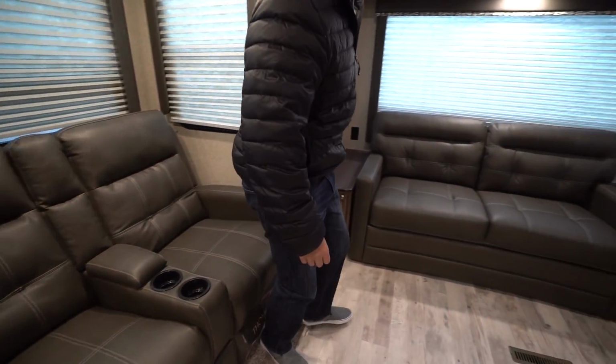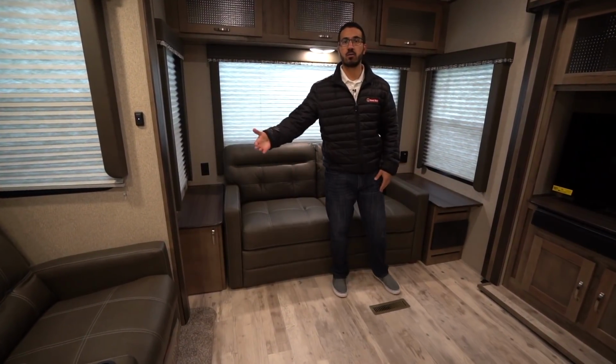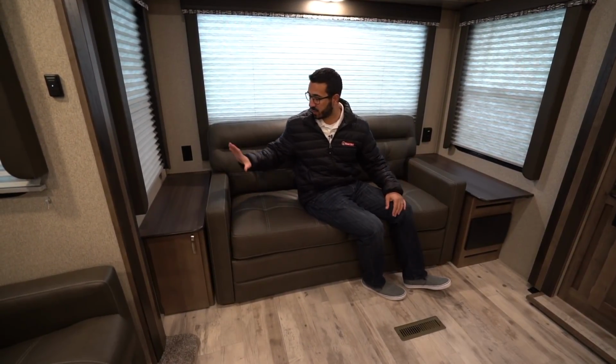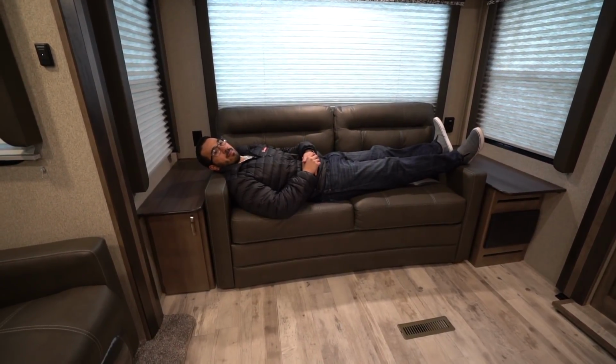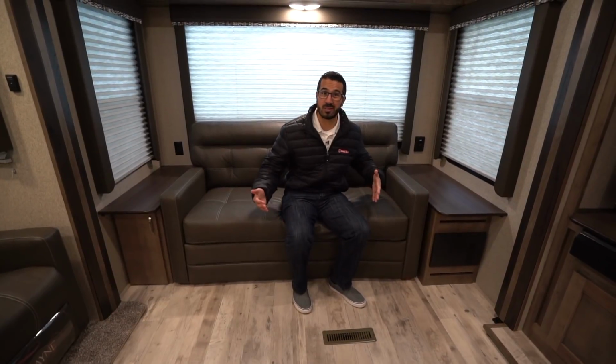Coming along to the back, in case you do have additional guests over, you can have them sit right here on the couch, have great conversation. Or if you want to lay down, it's not huge, but you can probably put a pillow right here, put your legs up on the armrest, and you can probably make this work as well. Again, as I said, I'm about 6 foot, and as you can see, it's not the most comfortable ever, but it is great for having people sit here.